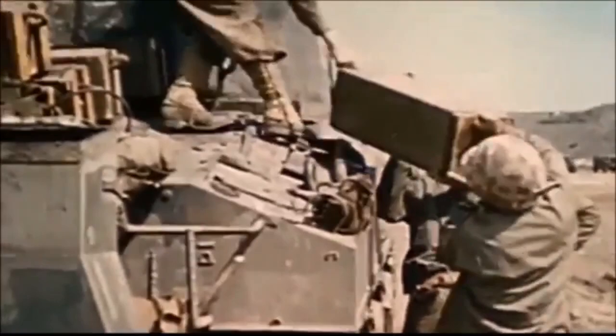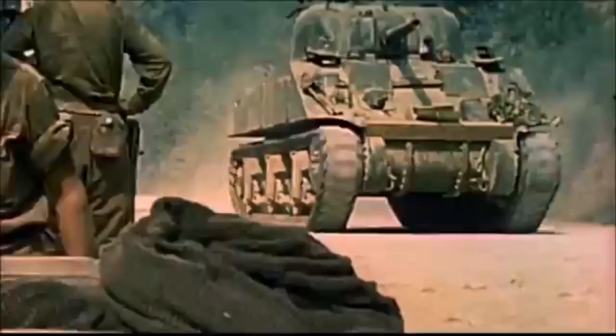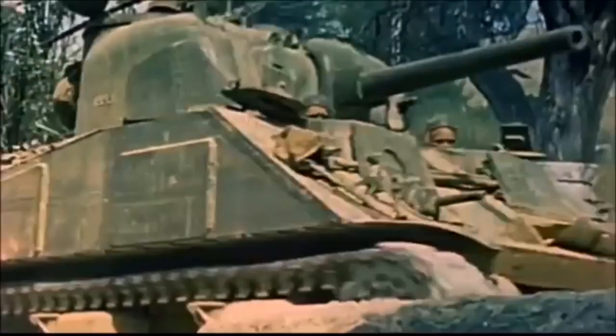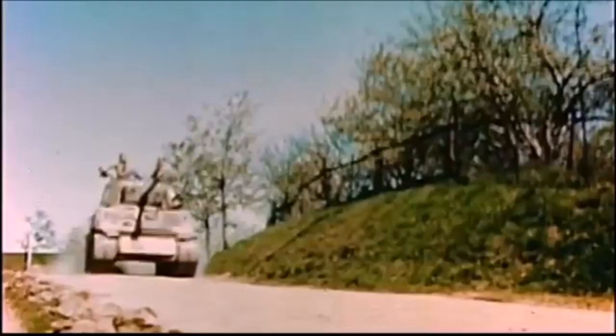A fully armed Sherman carried 97 rounds of either high explosive or armor-piercing shells and was protected by 2.5 inches of frontal armor. A 30 caliber bow-mounted machine gun was used for close combat situations. Depending on the model, it had a top speed of 24 to 30 miles an hour.